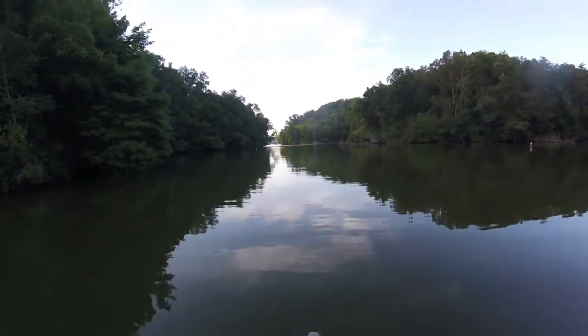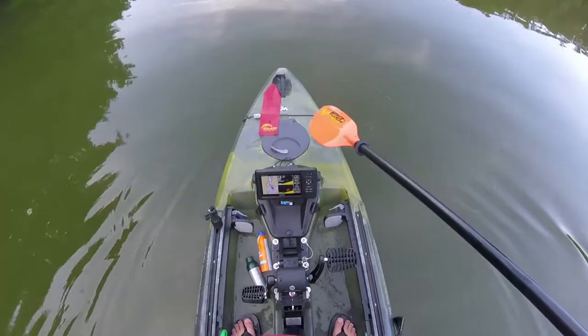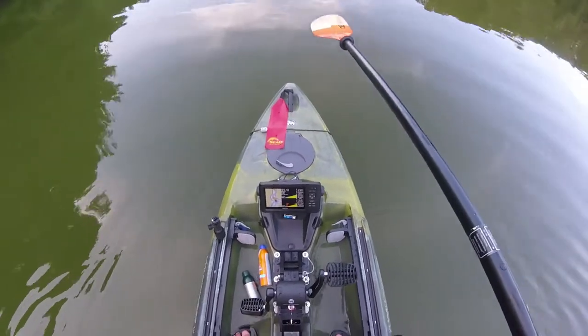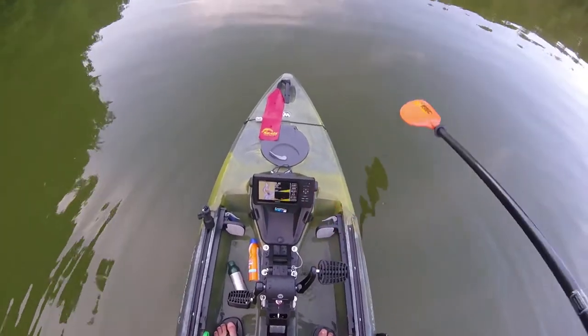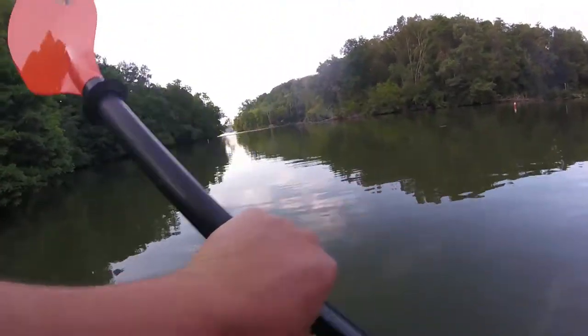And one thing I like about the Wilderness Systems is that right there, that Flex Pod. I just took it out of the Attack and put it in this thing. Didn't even have to do anything. Just pop those two clips right there, pull it out, put it in the new one. Put the new one in the Attack, and it's up for sale if anybody's interested.